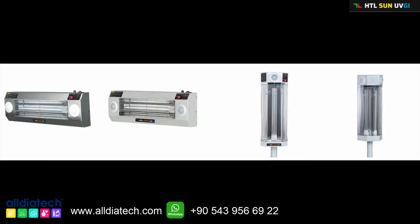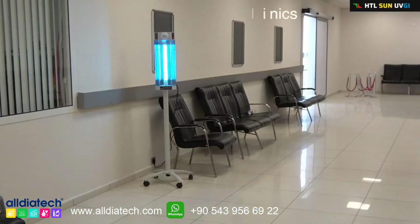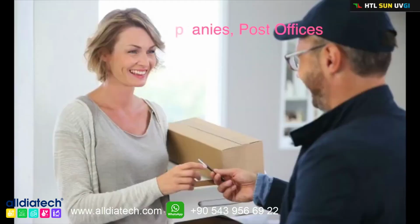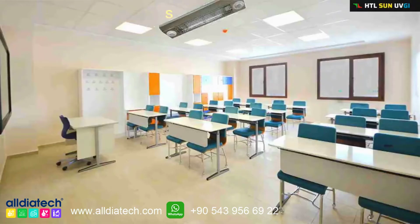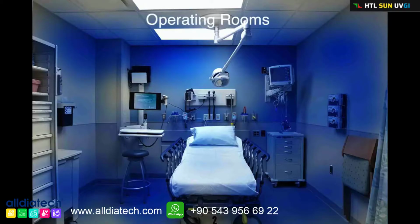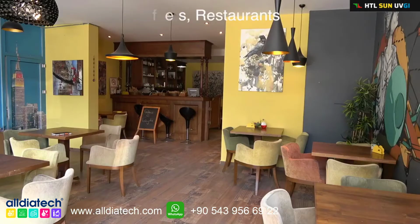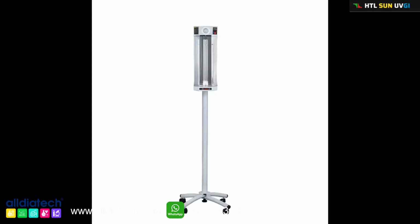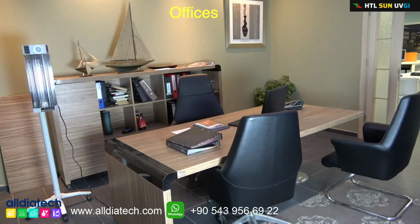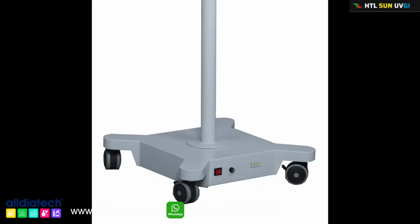HTL-Sun UV devices are used in workplaces, petrol stations, pharmacies, hospitals, dental clinics, health centres, notaries, cargo and postal institutions, open offices, schools, educational institutions, operating rooms, waiting rooms, accommodation facilities, hotels, cafes, restaurants, fast food establishments, locker cabins, elevators, working offices, meeting halls, in short, wherever people are congregated.